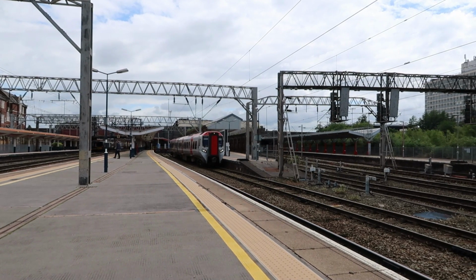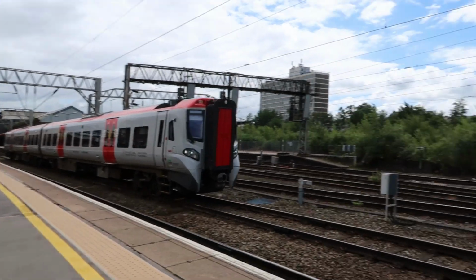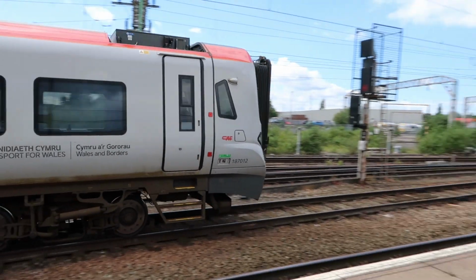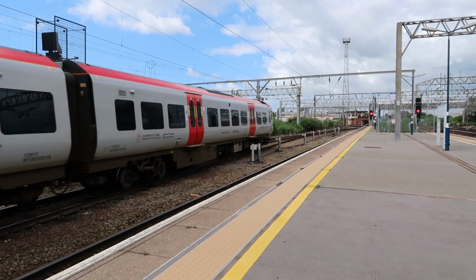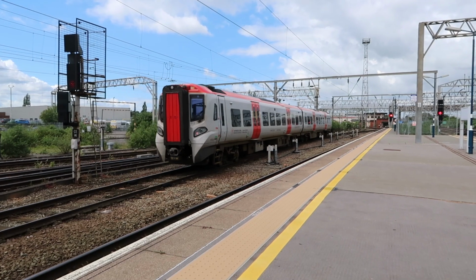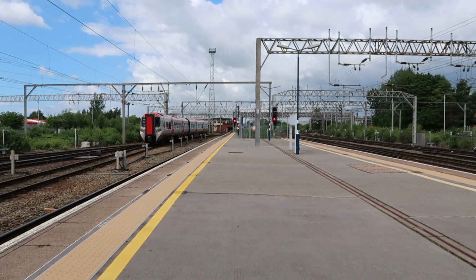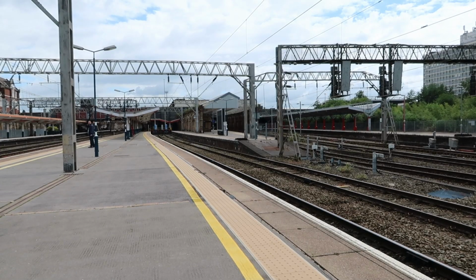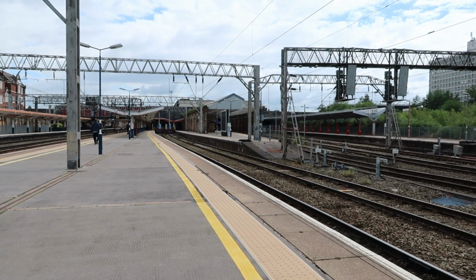197-12 now departing, as it's doing an ECS. As off goes 197-12 doing the ECS somewhere. So, see you for the next train. Now departing via West Midlands Trains to Liverpool Lime Street, coming from Liverpool Street.